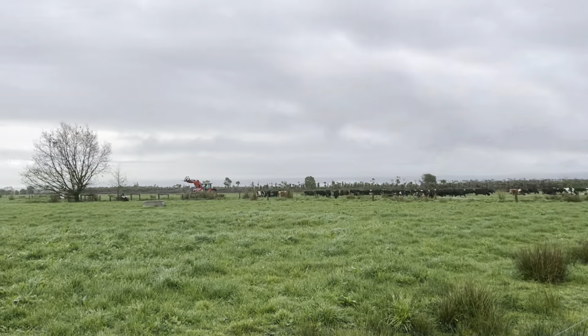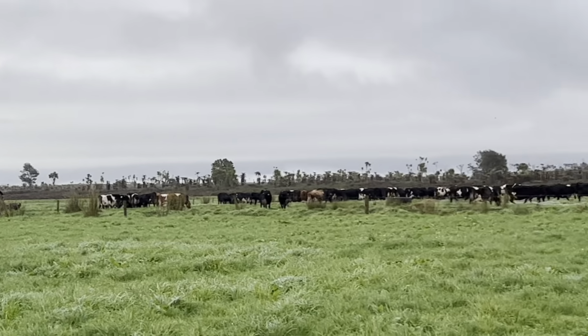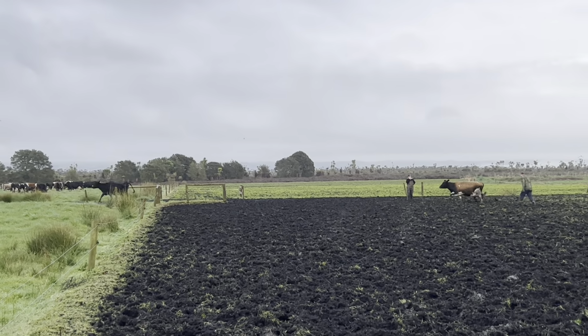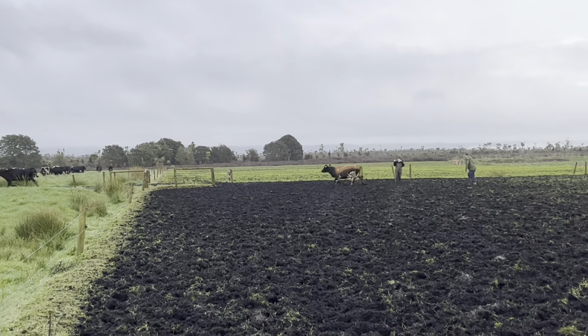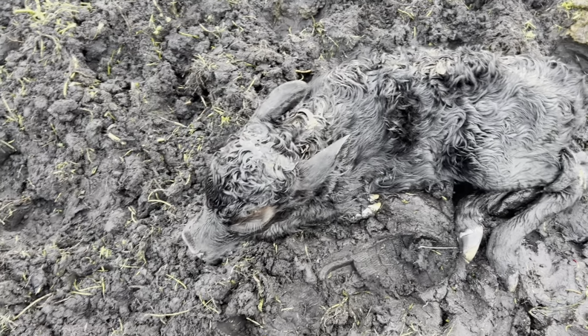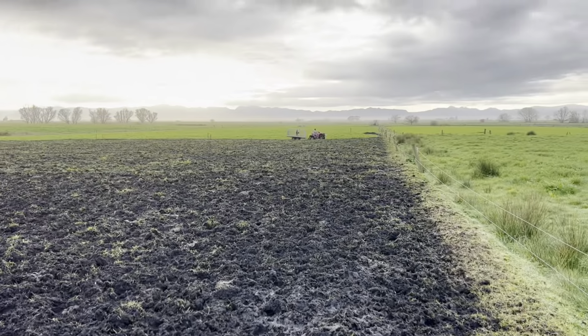Yeah, let's lock those girls away now. So we got these two here heading out. They'll be heading up the front to the milking girls. They'll get milked this morning. And we've got a fresh little calf here, not too old. Little girl, two little girls today.